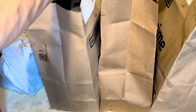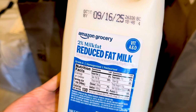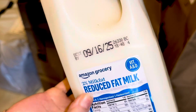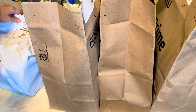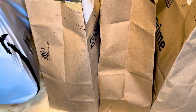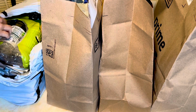So there's that. And then I got a half a gallon of milk, which these are under $2. They're like $1.99. I got 2% reduced fat milk. This is also Amazon grocery. Now, another thing that I got that was sent today that was grocery. The only thing I'm missing from this order is like a can of refried beans.